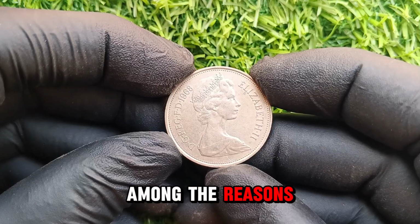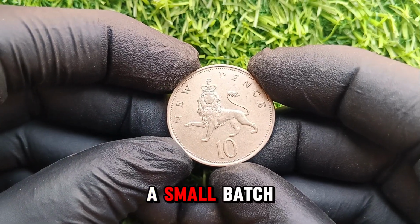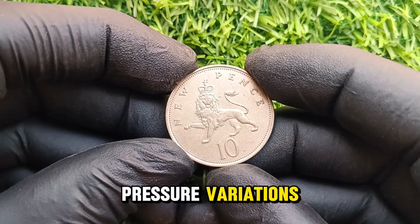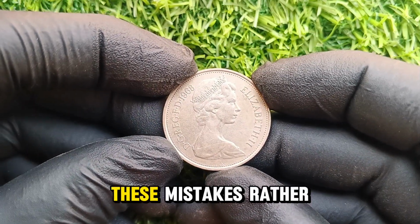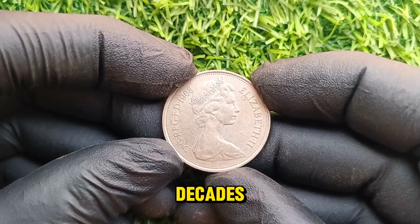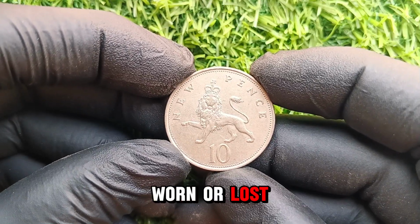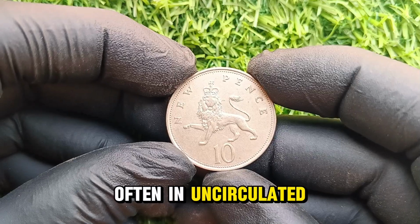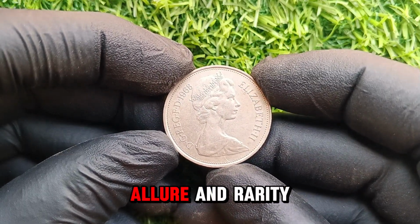Minting errors are among the reasons some 1968 10p coins are so valuable. A small batch was believed to have been produced using experimental planchets or struck with pressure variations, leading to coins that shimmered differently or showed faint double strikes. These mistakes, rather than diminishing value, have increased their desirability. Over the decades, most 1968 10p coins entered circulation and became worn or lost. Only a handful of pristine examples, often in uncirculated or proof condition, remain in private hands or numismatic collections, adding to their allure and rarity.